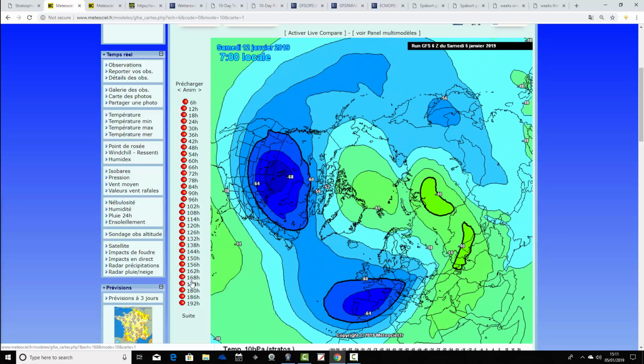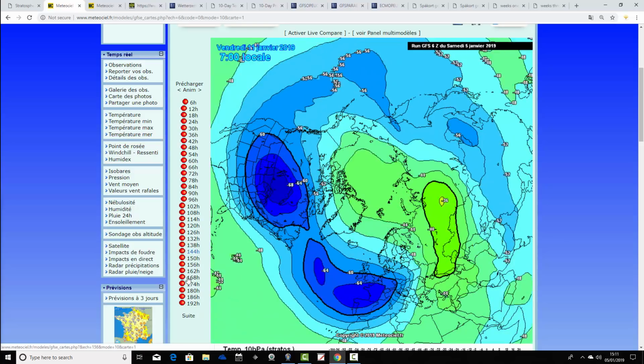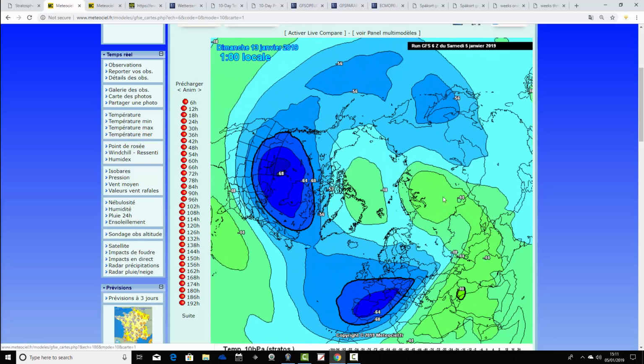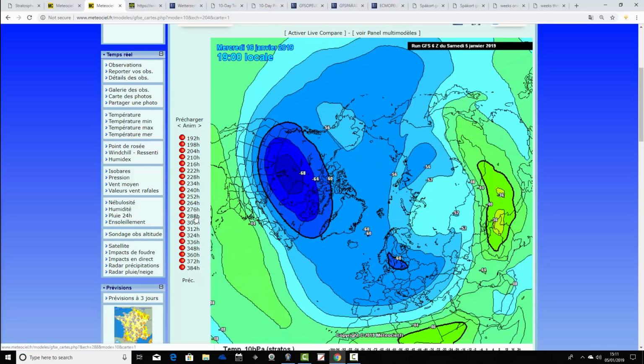Although potentially a little bit of split again occurring there, perhaps around the 11th or the 12th, but I'm not sure that quite meets the criteria of a split of the polar vortex. And then we go into more extended range.